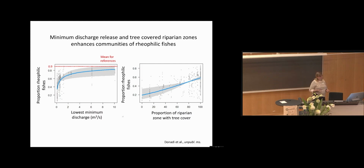Another thing that we saw was that it's also really good to have a good riparian zone with tree cover that provides shading and so on for the proportion of rheophilic fishes.